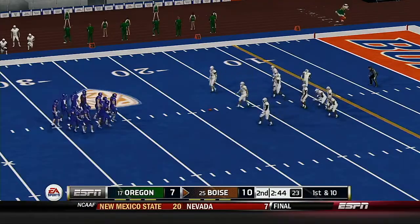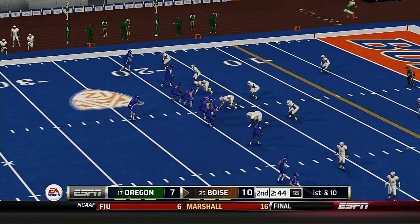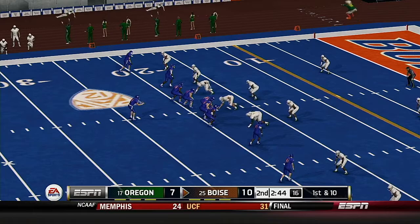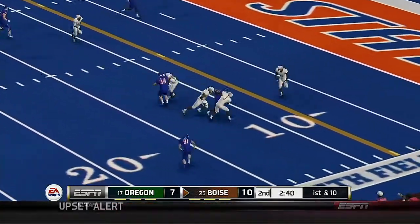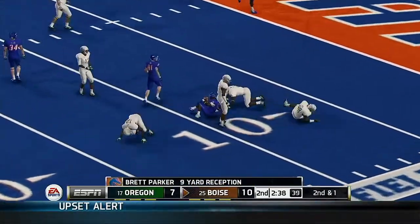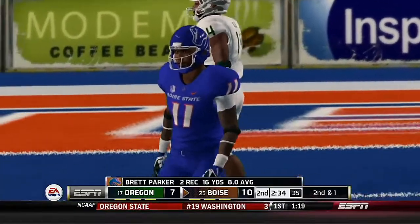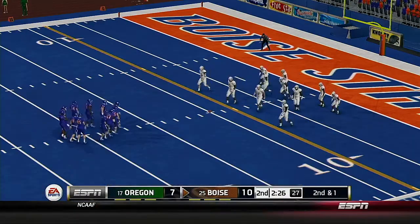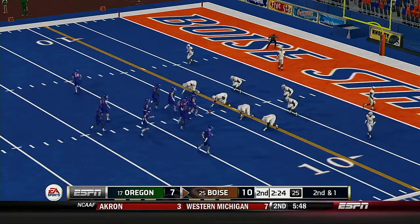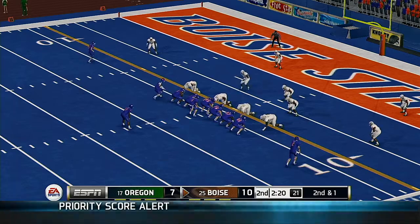Momentum swings have been fairly even. And with so little separation, this game can be drastically changed on just one or two plays. They come out in an empty backfield. Quick strike to the receiver, and he tackles him hard at the 10-yard line. It's second down now. They're just a few feet away from that first down marker. Boise State is up by three.